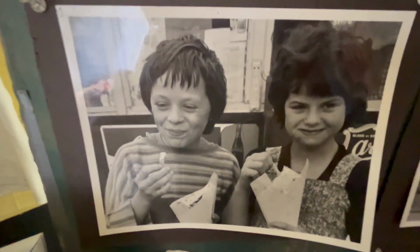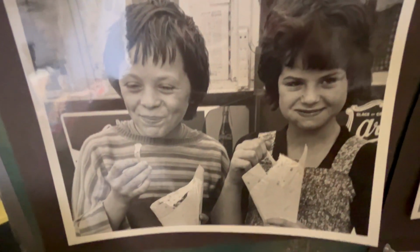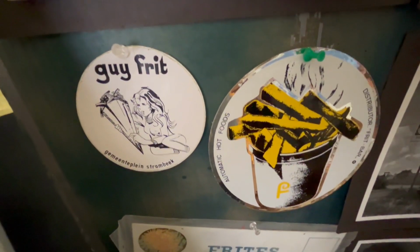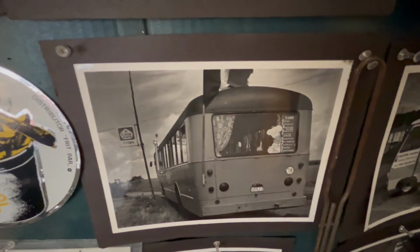Look at this. Look, they are really enjoying their, I think you see the cone. Frite. Yeah, look at these various promotions and signs that you would have. So here's a bus out on the highway. So this could be moved to different locations, maybe.